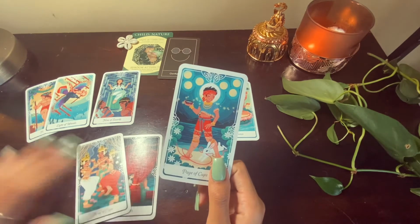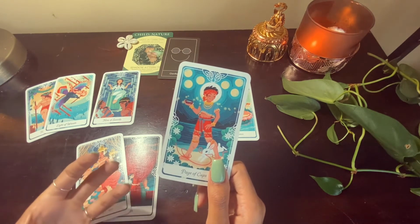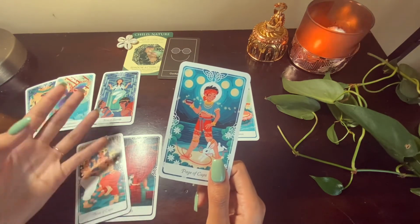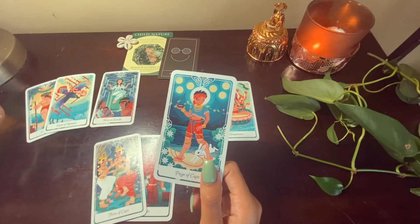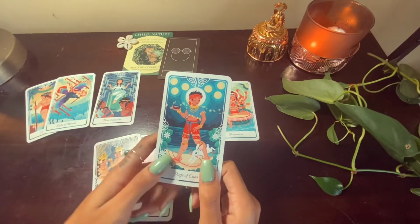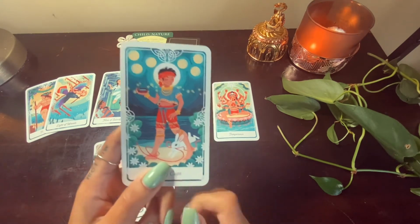The pages are coming out, which I love because pages symbolize young people or children, or just this pure and young spirit, a little bit naive. But it's telling me that these messages are really coming out from your inner child here today. And I'm seeing that your inner child is full of love and compassion here.